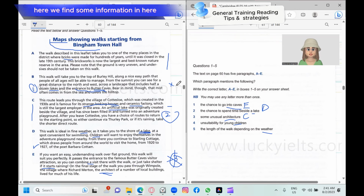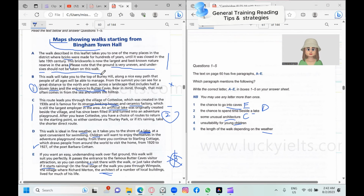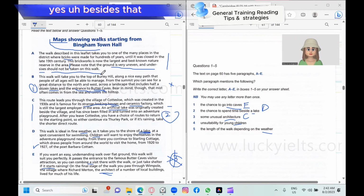Here we find some information. Please note that the ground is very uneven and unsuitable for under 6s. This means a child should not be taken on this walk. Besides that, where did we read the word children? We read it in D. So do you have to tell me unsuitability for young children?